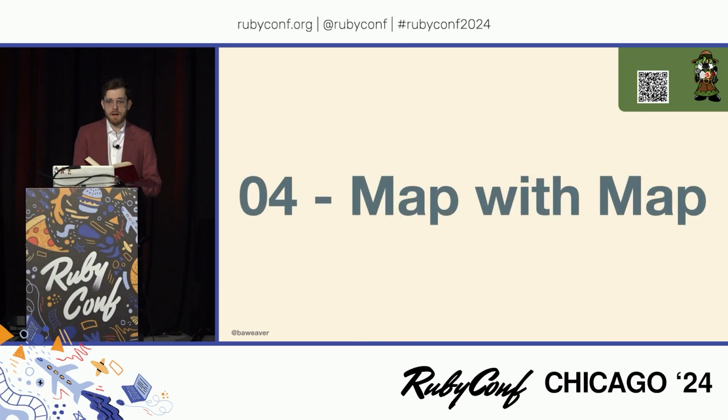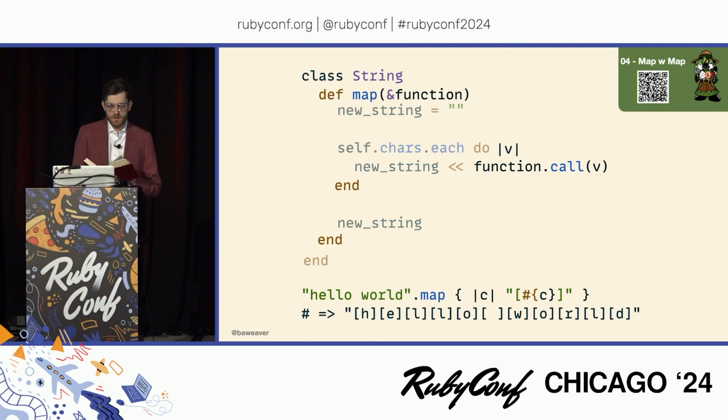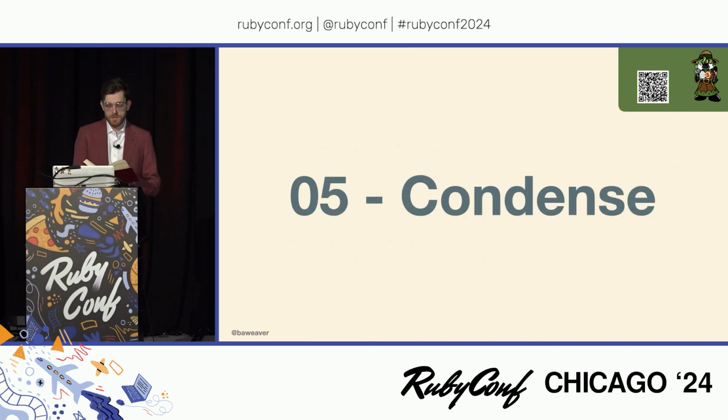We could implement map using map if we really wanted to. So if we look at our original code from before, we could instead use map to implement map. Now, there's certainly no rule against it, and it would shorten our code a good deal too. The two differences here to look out for is now we're using map, but we're also using join to add the characters back together to give us a string. In fact, we could maybe even go further, and we could condense our example using shorthand.